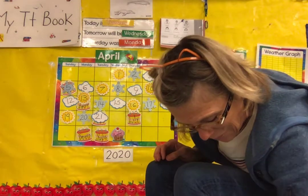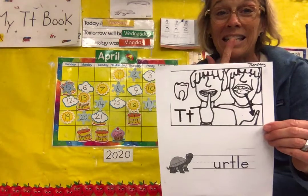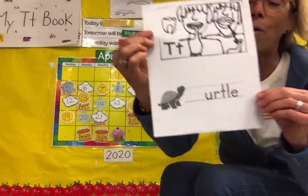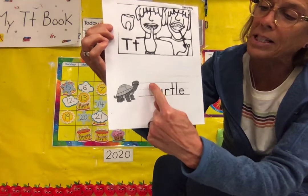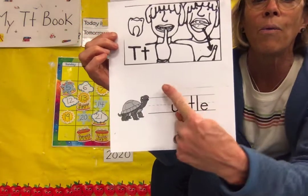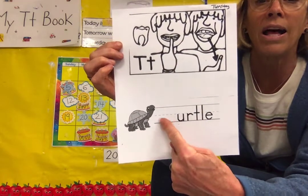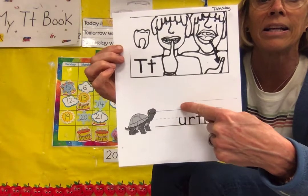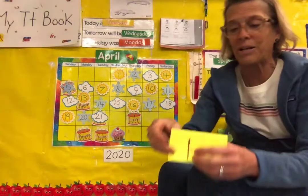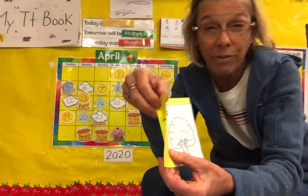All righty. So let's look at our first work here. We have the T sound. So T says T, T, T. And right here, you can make a capital T because the only part of that word we have is ertle. So that's the missing letter. Starting at the top, long line, jump frog to the top, and little line. There you go. Okay, turtle. And then you can cut out your pictures. Let's look at all these T words. I found some index cards and I just made a cover for my T book.